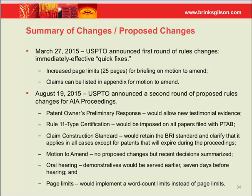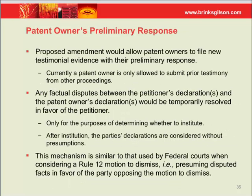The rule changes that we're going to talk about mostly today, the first one is the patent owner's preliminary response. I'll go through these in a little more detail; I'll just summarize them now. There's a Rule 11 certification. There's a clarification on the claim construction standard. Motions to amend: there haven't been any changes, but it's a good summary of recent decisions, although our partner Alan Elliott is going to talk about those next, so I'm going to stay away from that. And then oral hearing and page limits have a couple of minor tweaks that are noteworthy, especially with page limits.